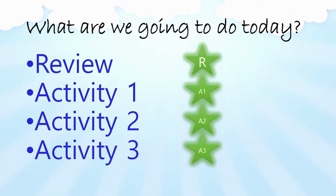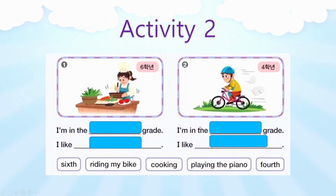So, we've done activity one. That was easy. Let's do activity two. Are you ready? Let's go! Chapter 2. So, let's look at the picture. What is she doing? Cooking. What is he doing? Writing. Okay.